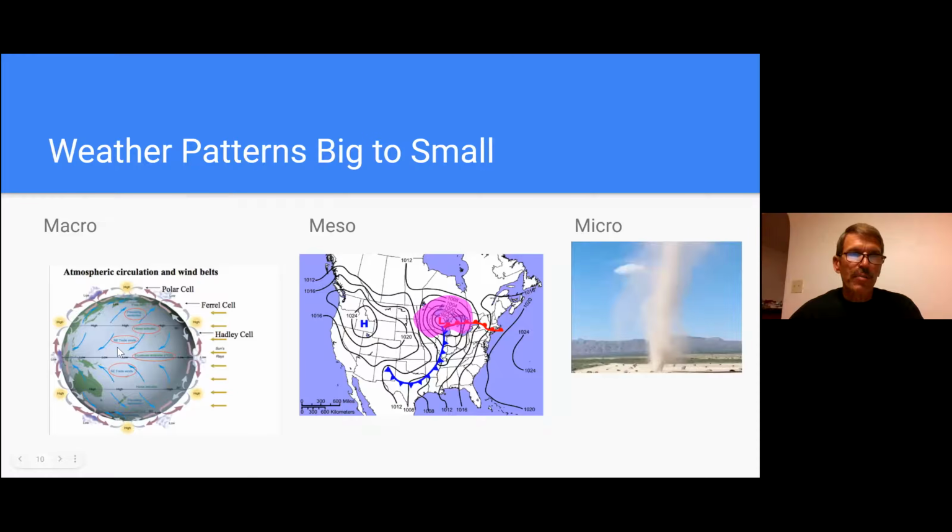And this is just a picture of that. So, our macro, we have these different cells and different wind patterns that set up, and they stay pretty consistent. Obviously, there are some changes, El Nino and La Nina weather patterns and such. In your meso scale here, you can see the variations in pressure, your high pressure areas, your low pressure areas, and your fronts and stuff. So we're talking about that scale. And then the micro, the smallest, would probably be a dust devil type of thing, or a small gust front.